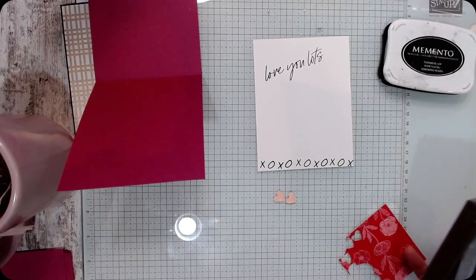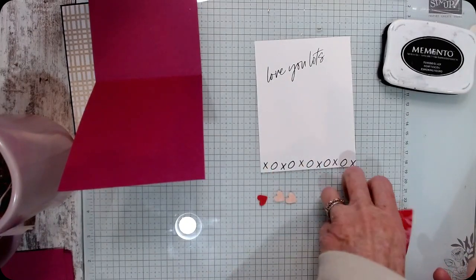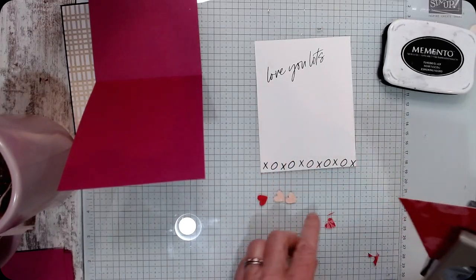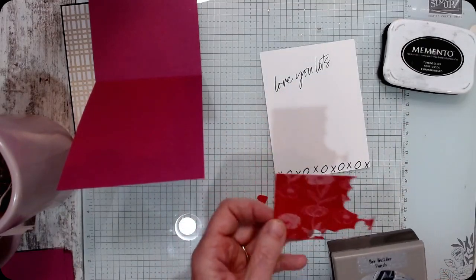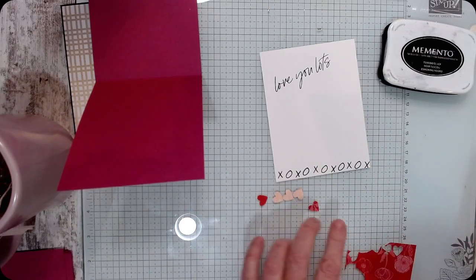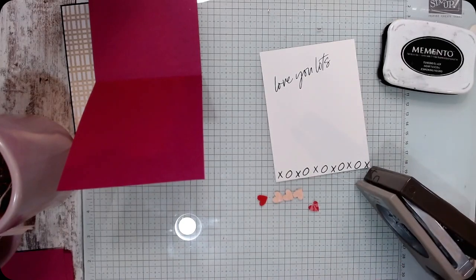Okay, let me see how many. 1, 2, 3, 4, 5. 1, 2, 3. If I was smarter, I could just use a small strip of paper, but I had this as scrap, so I just grabbed it. There's my 5 little hearts, and I have a little confetti mess over here.